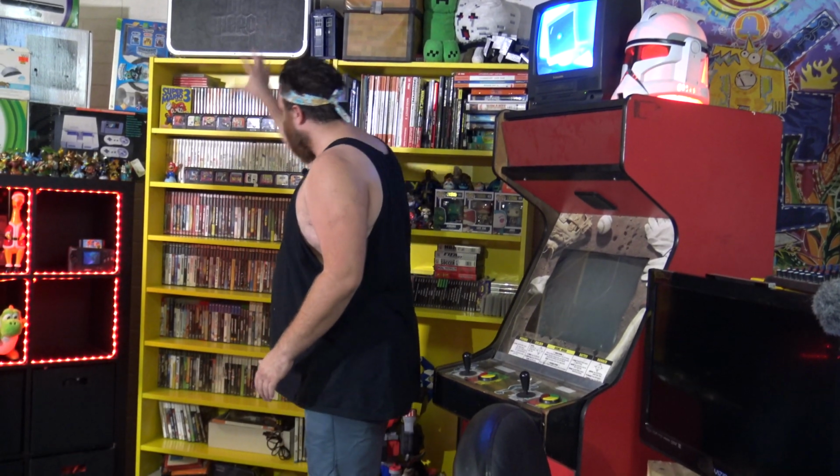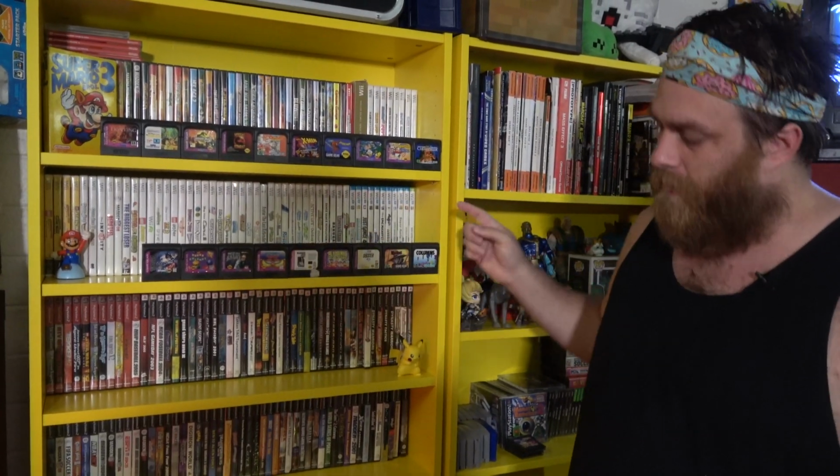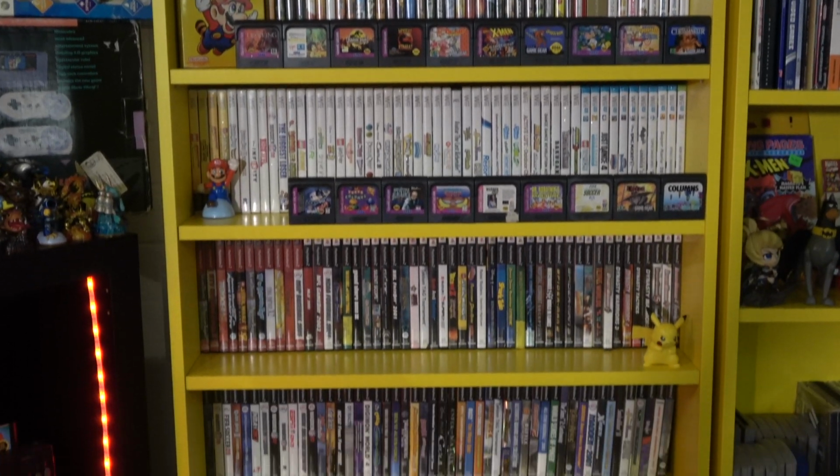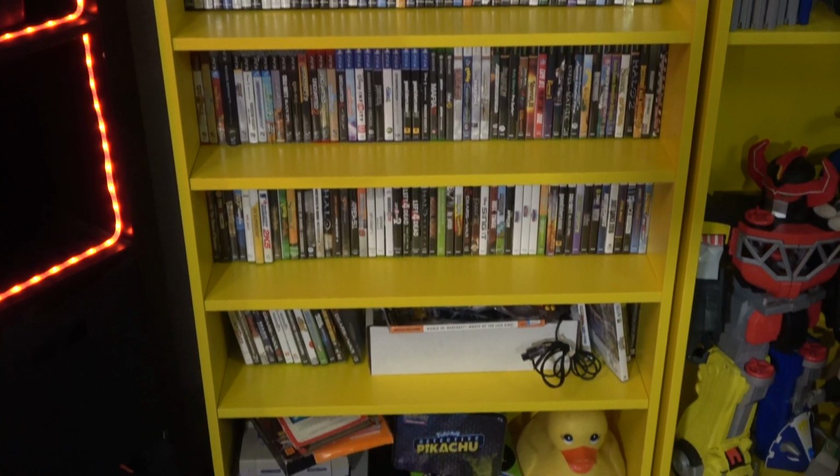This is my main game shelf. It holds exactly 50 cases across on each shelf. So if you do the math, there's about 450 games there, and then the rest of my collection, the PlayStation, all that other stuff, that amounts to another, I'm gonna lay one on you real quick, exactly 500 games. There are exactly 500 games in this room, and that's why I'm actually shooting this video tonight.